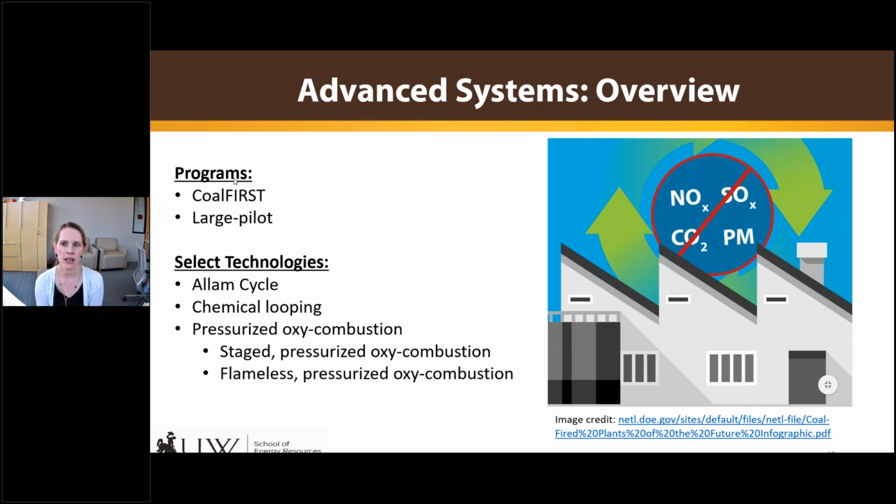There's also chemical looping, which is an approach to combusting fuel and oxygen, but using a carrier to release the oxygen in the boiler. And then there's another suite of technologies that I think are really promising that fit into the pressurized oxy-combustion category. And I just listed a couple here. One is staged pressurized oxy-combustion, another is flameless pressurized oxy-combustion. These are new combustion technologies that combust fuel in CO2 and oxygen at high pressure.